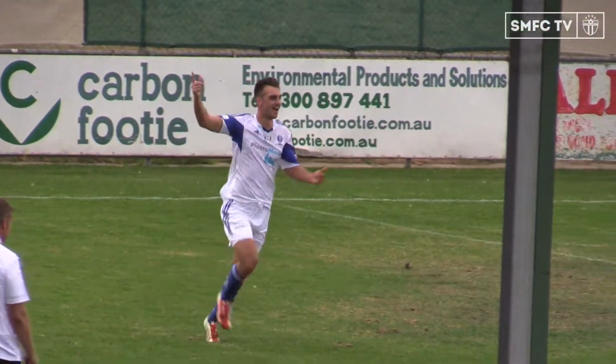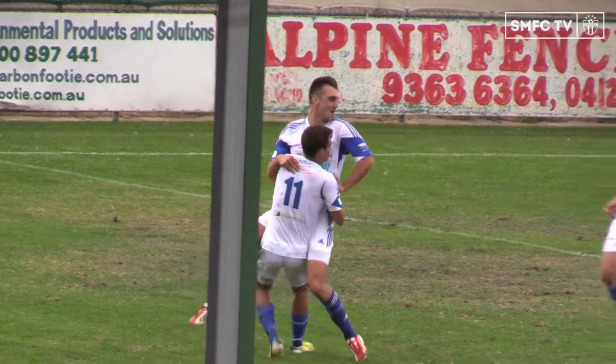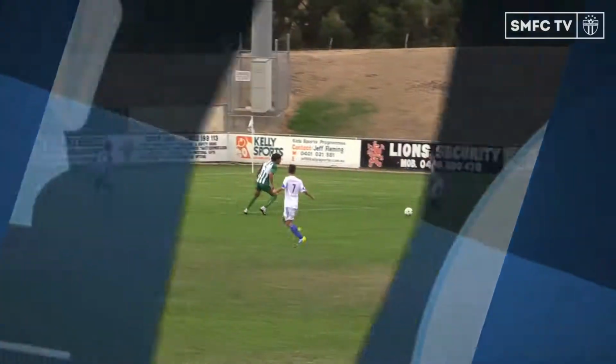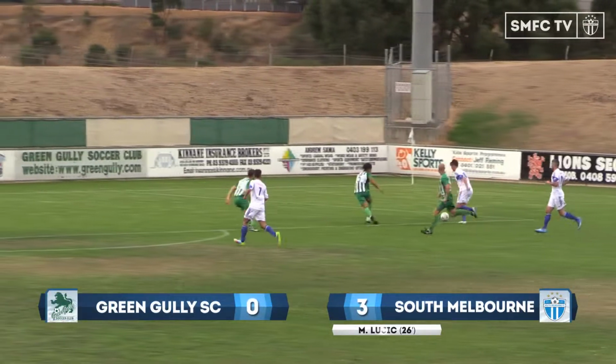Barely 30 minutes played, and the big striker has given South a 3-0 lead, and he might just crush Bradley Norton there, John. Yeah, I don't think Bradley Norton stood a chance there, David, in holding up the big man.